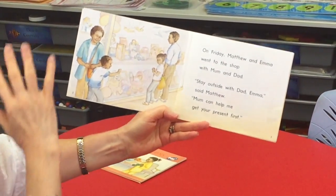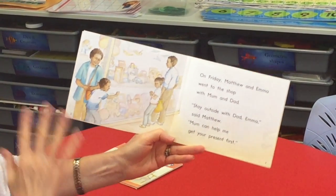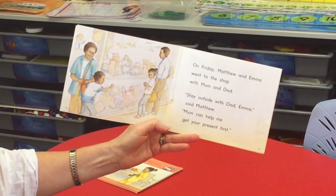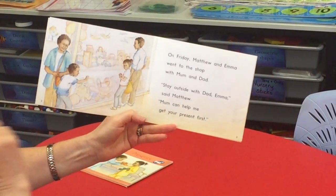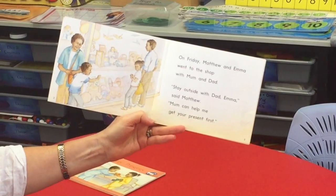So where does it look like they're, where are they, the family? They look like they're outside something. What's this? A toy store. Looks like a shop, doesn't it? A shop. And it sells lots of different things, doesn't it? Lots of different things there.